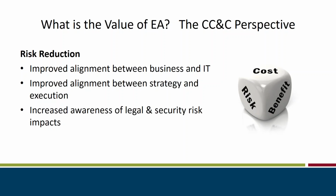First, it's driving the alignment between business and IT, right? It is a risk to the organization when our IT function is off doing one thing that doesn't align with what the business is looking for. It is going to put us at financial risk. It may put us at customer risk. It may put us at reputation risk. So it's important that we have that alignment between the business and IT.